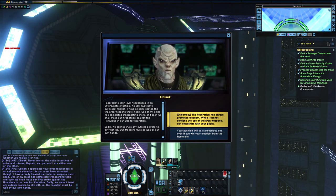One of my ships has completed transporting them, and soon we shall make our first strike against the Romulans in our war for liberation. Sadly, we cannot trust any outside powers to ally with us. Our freedom must be won by our own hands.